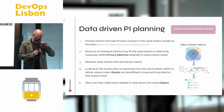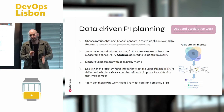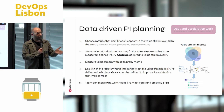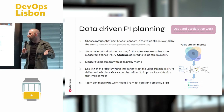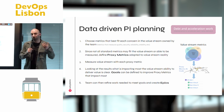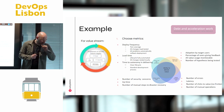Now, the thing that is more complicated is debt and acceleration work, because you don't actually have a strategy, right? You want your assets to be able to deliver value with all the non-functional requirements and you want that because it will save you a lot of time, so you can work on the other things. And what I found is you can actually use some metrics to define how well your assets are, and from there you can actually plan and give priorities to that work. So let's go a bit deeper.